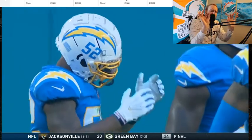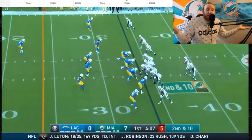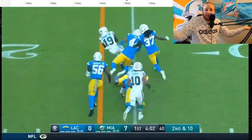Decent ball, maybe a little behind by Tua. So luckily a little bit of a bailout there. Hey, if every other team's getting bailouts and every other quarterback, every other rookie's getting bailouts, Tua can have one as well. I mean, Josh Allen's been bailed out multiple times, right?